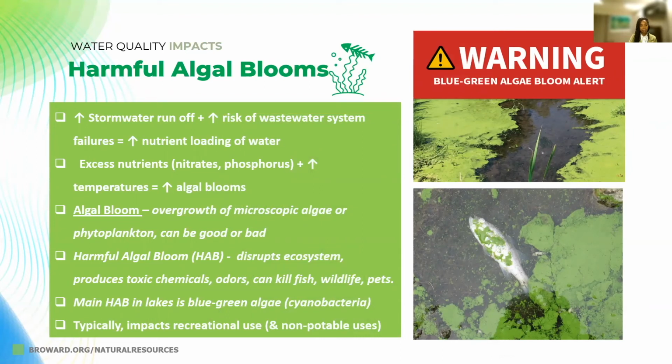So what exactly is an algal bloom? An algal bloom is when microscopic algae or phytoplankton found in inland water bodies and the ocean grow to levels that are considerably higher than the average. Sometimes these blooms can be beneficial and provide essential food to their habitats. Many times these blooms are inedible and become harmful when they reach excessive levels and impair the ecosystem's balance, produce toxic chemicals and nasty odors when they decompose, and greatly deteriorate the water quality.